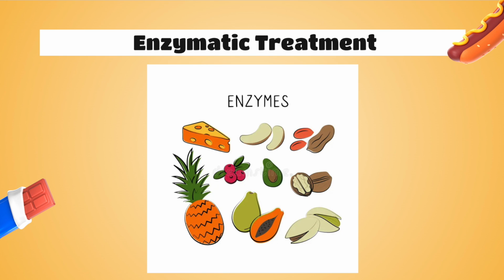Now let's move on to something more specialized: enzymatic treatment. This process uses specific enzymes to break down allergenic proteins in foods. For example, in peanut processing, scientists have found that certain enzymes can reduce the allergenic potential of peanuts by altering their protein structure.